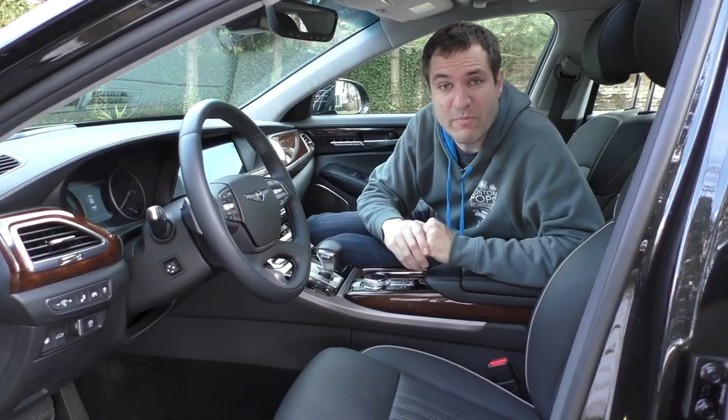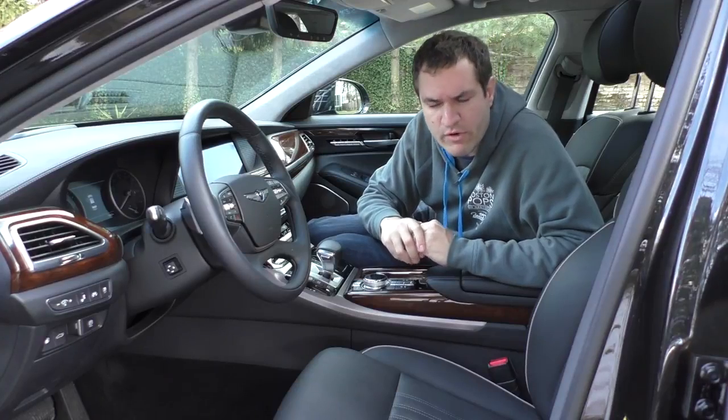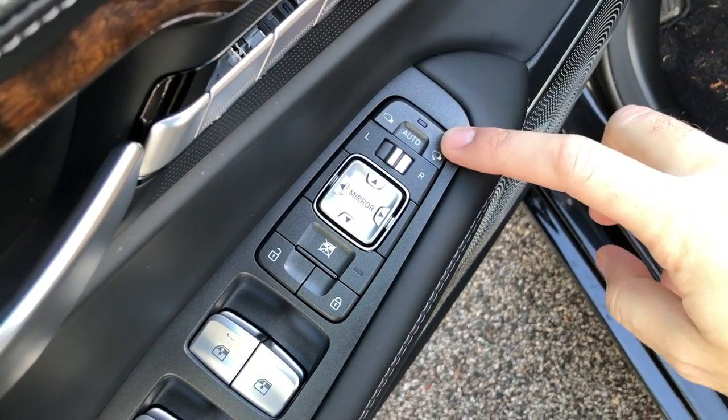For more proof of just how much better this car is than yours, I turn to the power folding mirrors. A lot of cars have power folding mirrors. You press a button, they fold. You press another one, they unfold. This car has those two buttons, but it also has a third option.